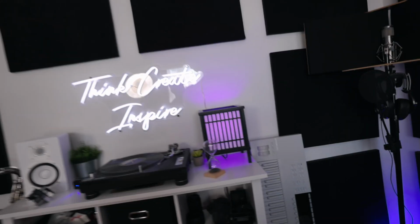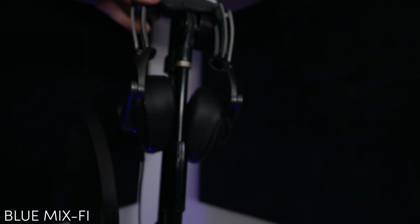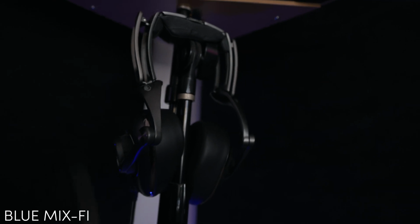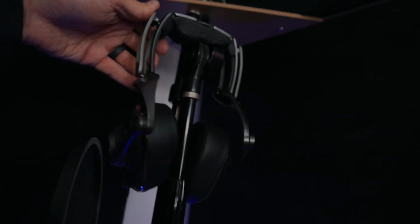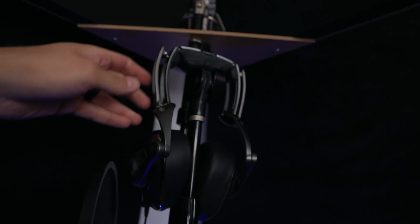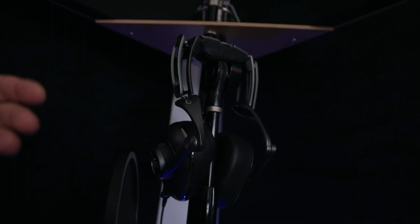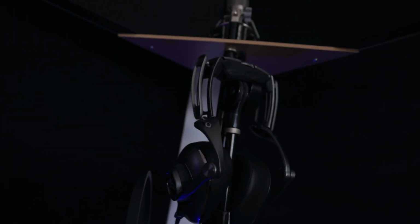And over by my microphone, I have a set of blue headphones. Again, another one of those headphones that I don't really wear. These have a built-in preamp, so you can get a lot of volume out of them. They're pretty cool. They were designed from like an F1 car, if I can recall. And these pretty much sit over here if I'm recording on this microphone. And let's get to that now.